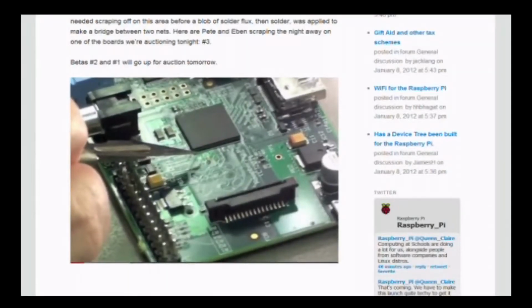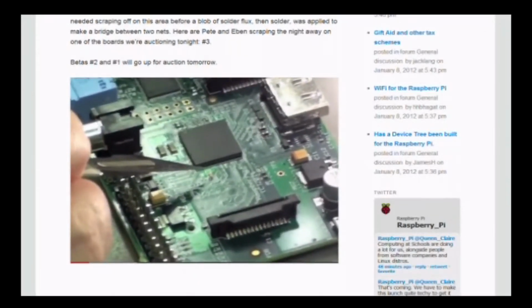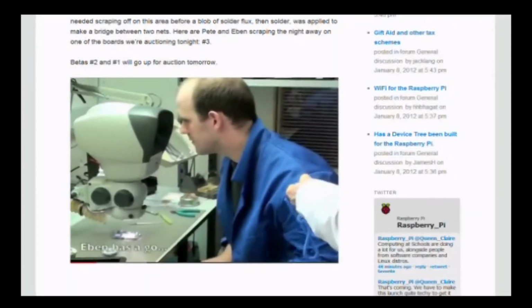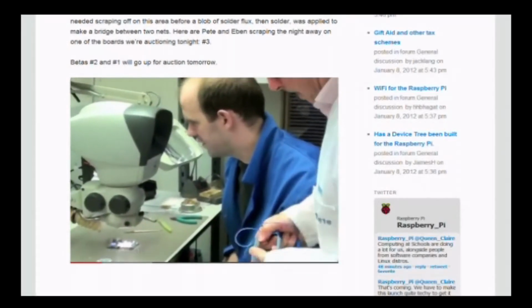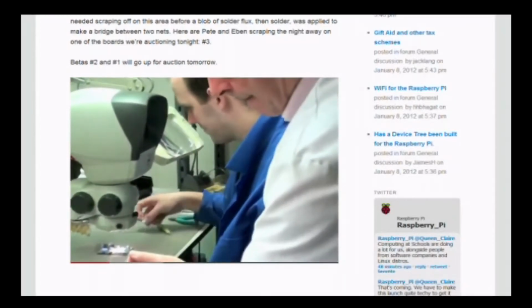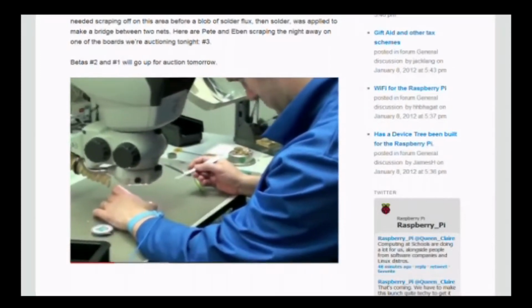The Raspberry Pi is a $25 or a $35 computer, depending on the model that you buy, completely capable of HDMI output. The Model A has 128 megabytes of RAM, where the Model B has 256 megabytes. We've talked about Raspberry Pi on the show before, but they're going into production this month. They did 10 beta boards in December. Those 10 beta boards have since been auctioned off on eBay.